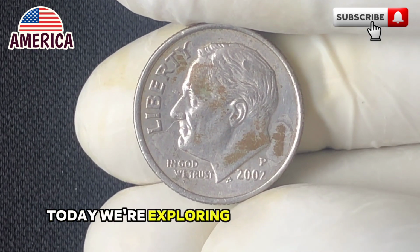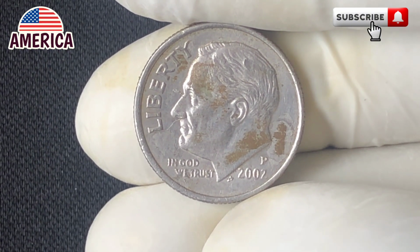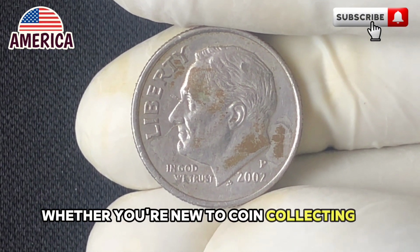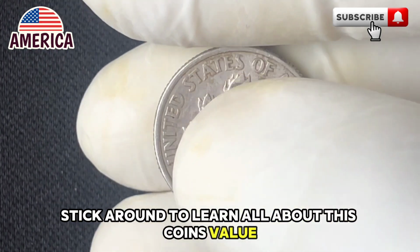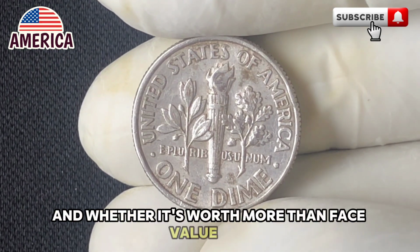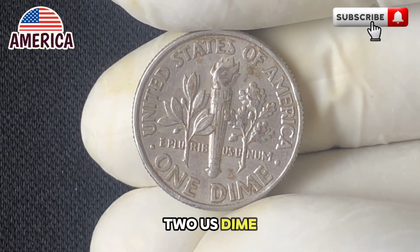Today, we're exploring the United States of America 1 dime from 2002. Whether you're new to coin collecting or a seasoned pro, stick around to learn all about this coin's value and whether it's worth more than face value. Let's start by taking a closer look at the 2002 US dime.